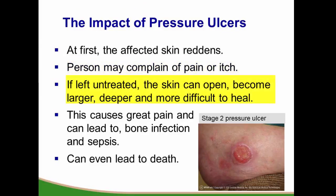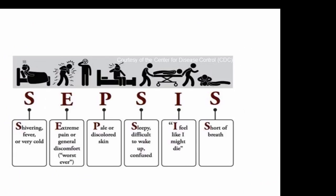And if that area is left untreated, the skin can open, become larger, deeper, and much more difficult to heal. This goes into great pain and can lead to bone infection and sepsis. I'll go into that a little more on the next slide, but this area can lead to death. Septicemia or sepsis infection is a serious life-threatening condition. It occurs when the body has an overwhelming immune response to that infection.